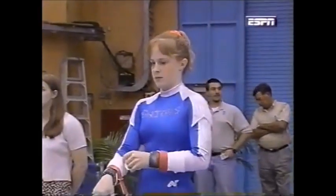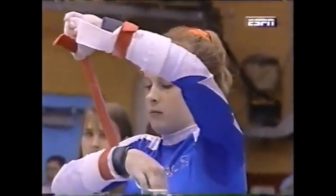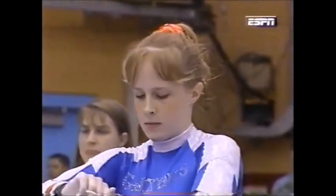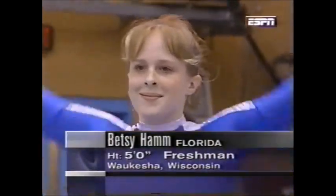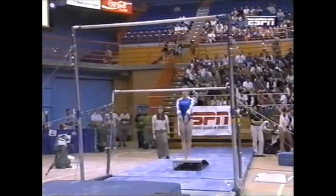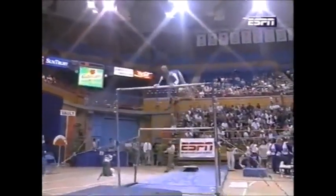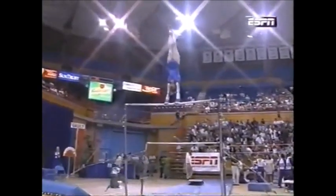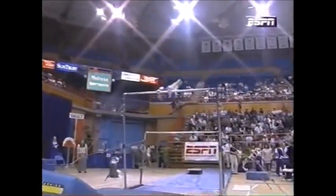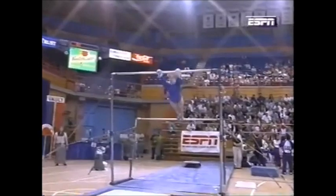Let's go back to the bars now. Betsy Hamm on bars. Betsy Hamm is a 5-foot freshman from Waukesha, Wisconsin. Dad, a gymnastics teacher. Has a couple of younger brothers. Morgan and Paul are currently ranked very high in United States junior gymnastics. She's been taught well. Let's see what she can do. Well, she has a career high of 9.875 on this event, so this should be a very good routine. Jaeger there, great height. She's swinging very well.